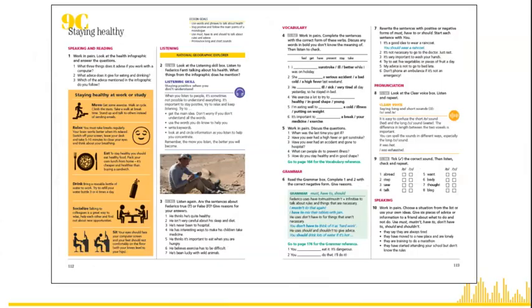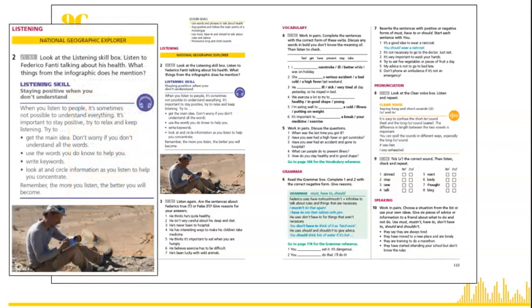Moving on to Lesson C. This lesson develops transferable listening skills, presents topic-related vocabulary, and introduces the second grammar point of the unit. In this lesson, we can see that the grammar and vocabulary is contextualized through a listening activity with a National Geographic Explorer.